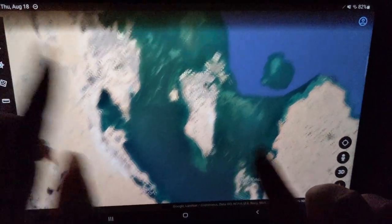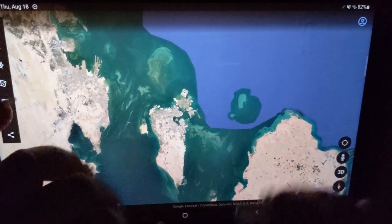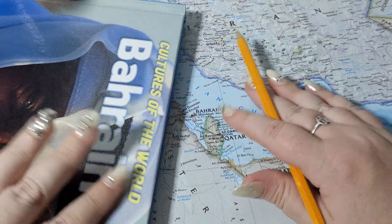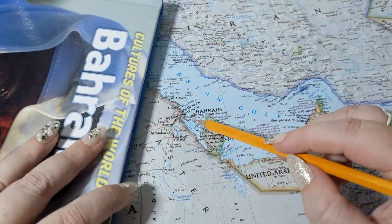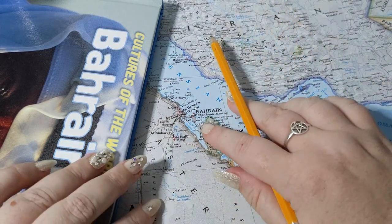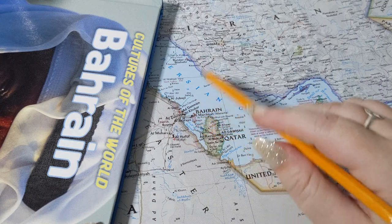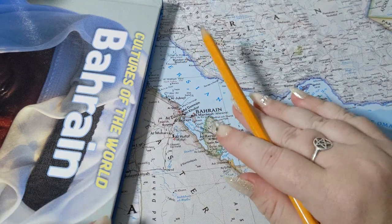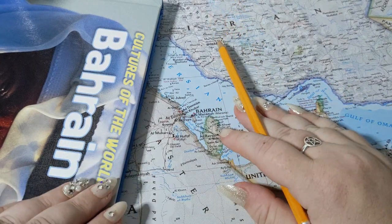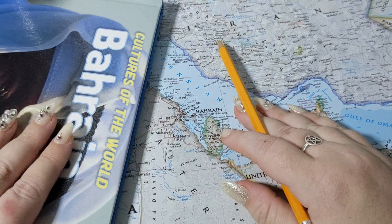Let me switch over to the map so I can talk about history, and then we'll look through the little book. So yeah, this is the best map of Bahrain that I have. It's right here. It's so small, but it's a tiny little island. So yeah, there is a big map in here, but it's not very detailed. It's just a very basic political map, which doesn't really show you all the things I want to show you. So there are some wonderful pictures in here, though. We'll flip through and look through them.